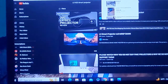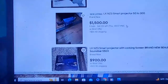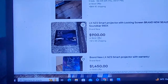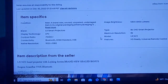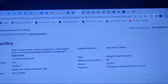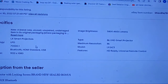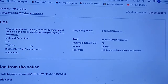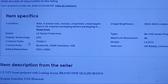So let's look at this projector again. I want to make sure 100%. Look at this machine. This is the projector right here. Yeah, it's an LX. Right there. That's the projector right there. Smart projector NZ3. There's no way in the world that would be. And they want $900 for this projector. Look at this. It's an 8K projector at 5,800 lumens. $900. It's what I tell you, people, that the knockoff projectors are going to get more and more bogus with all kinds of insane specifications because no one's regulating this nonsense. How in the world are you supposed to be an 8K projector, but over here you're 1920 by 1080p?